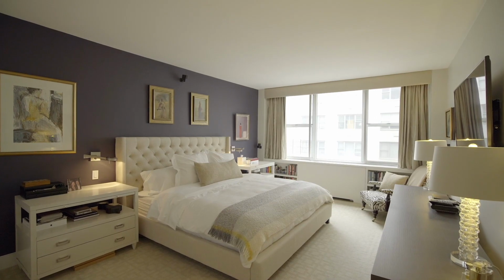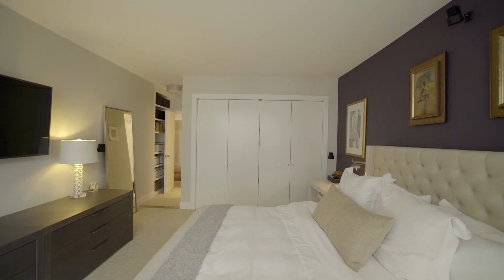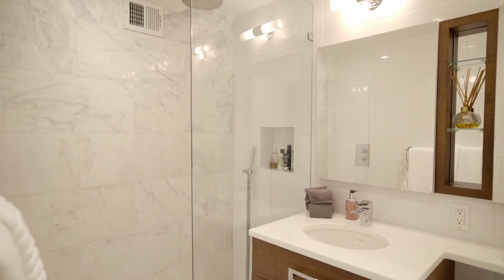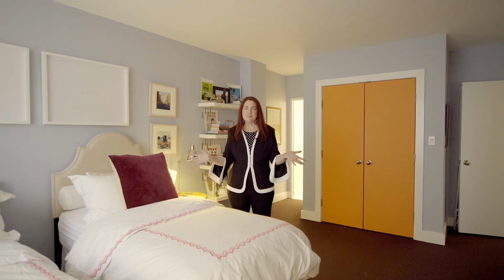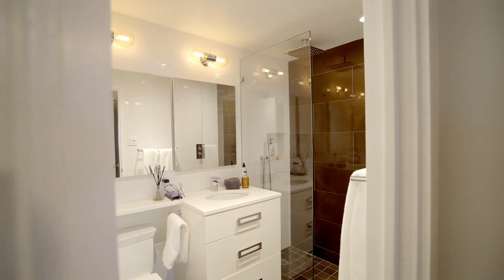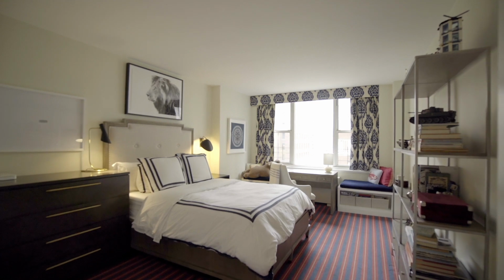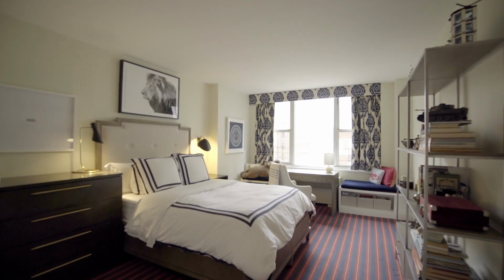And look at the size of this primary bedroom. A king-size bed doesn't even take over the room. And look at this bedroom. It's huge, and it has an ensuite bathroom with a Zuma soaking tub. New construction has nothing on this place. Both the second and the third bedroom are oversized with great closet space.